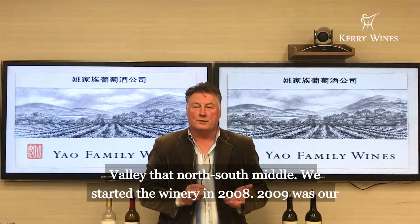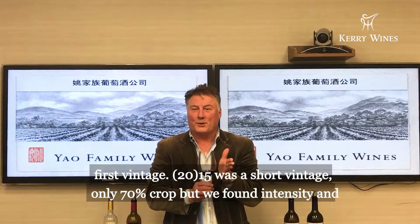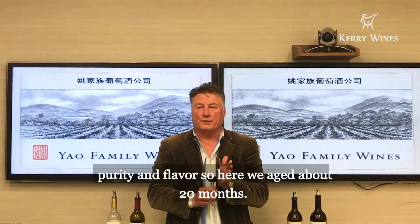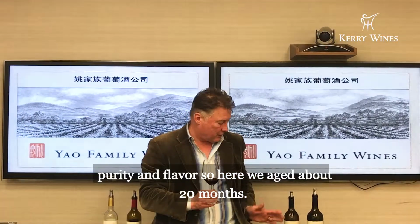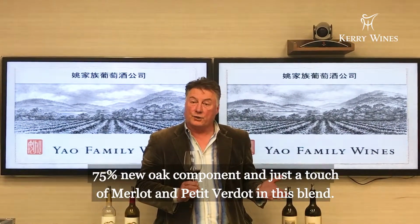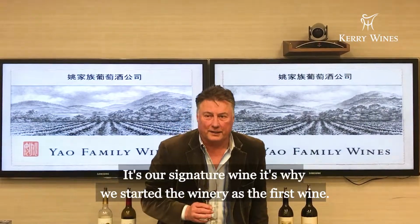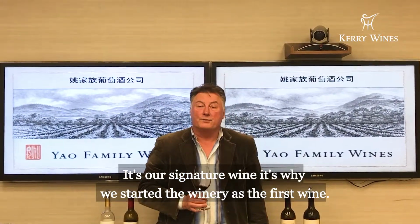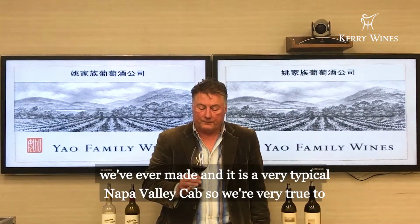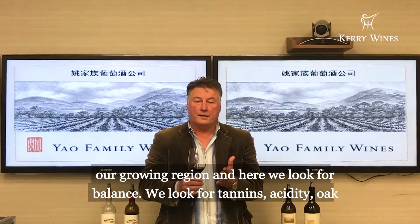We started the winery in 2008. 2009 was our first vintage. 15 was a short vintage, only 70% crop, but we found intensity and purity and flavor. So here we age about 20 months, 75% new oak, and just a touch of Merlot and Petit Verdot in this blend. It's our signature wine. It's why we started the winery. It's the first wine we've ever made, and it is a very typical Napa Valley cab, so we're very true to our growing region. And here we look for balance.